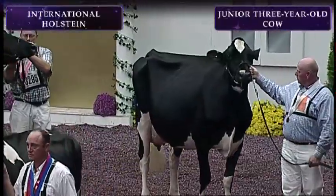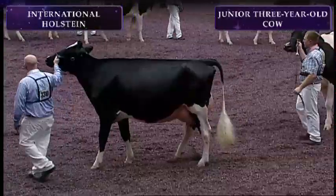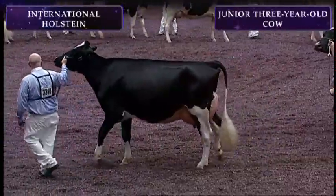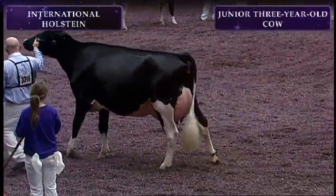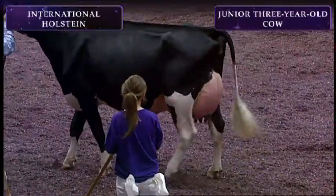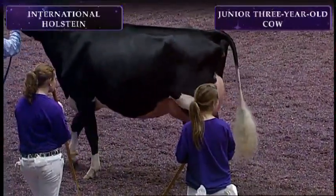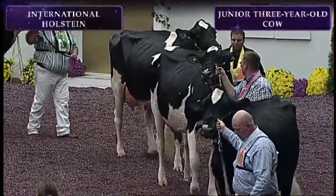Cow in third follows the pattern of the first two, the beautiful uphill run, the big open barrel. You love the drop to the rear flank. A cow for me today, it's just got a little more lift up through her front end, a little more motor the whole way through. And when you get her in line here, she just overwhelms her fourth place cow a little bit on that size and scale.